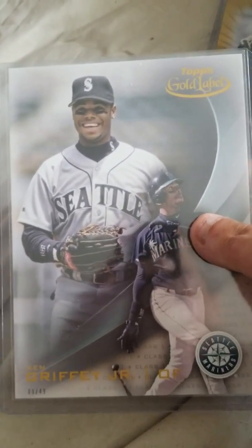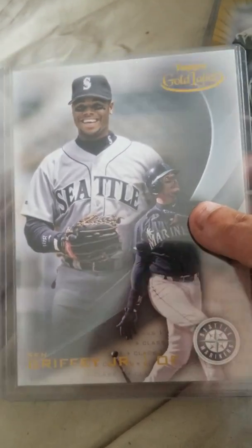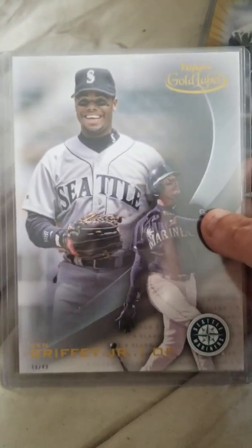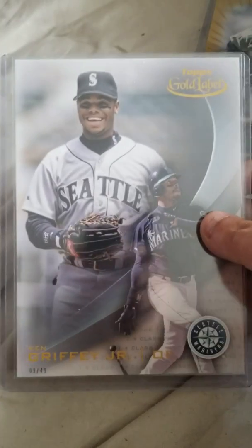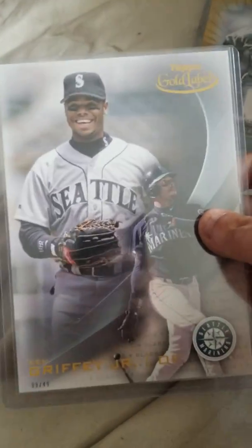It's a 5x7. I didn't get a chance to tell Nathan, and if Nathan, if you're watching this, thank you so much for sending these in top loaders. I greatly appreciate it. I get so many of these oversized 5x7s or 3x5 cards that people do not send in top loaders, and it drives me nuts. So I appreciate you sending them in top loaders.